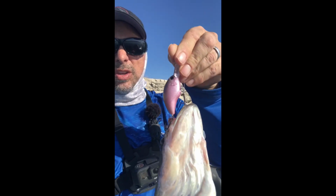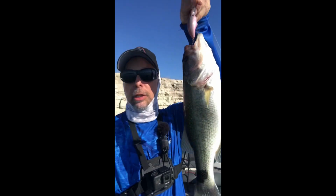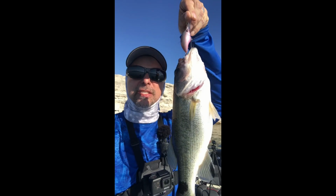So what else are these Cactus Creek Outdoors lures good for? They're also good for trolling. I just caught this 1.5 pound largemouth trolling along that bluff wall in 25 foot of water on this deep diver. So they're good for multiple presentations and species.